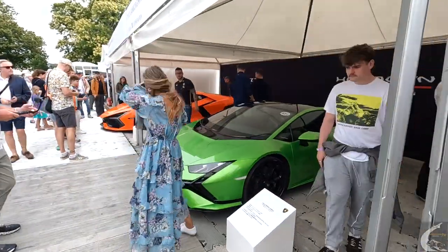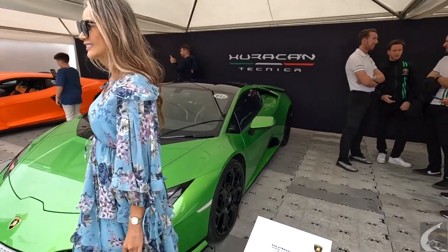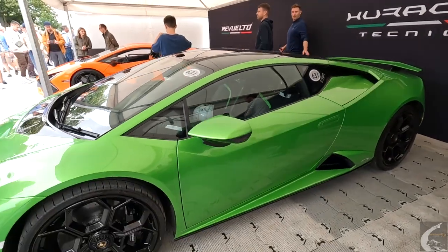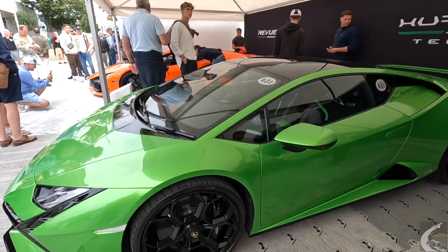So in the green we have the Huracan Technica, 5.2 litre, 640 brake horsepower at 8,000 RPM, 7-speed Lamborghini dual clutch gearbox.